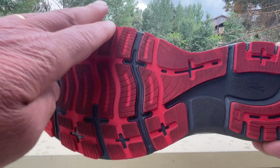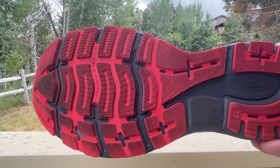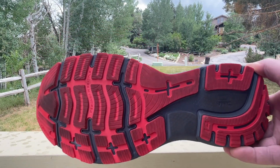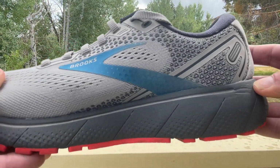is they've considerably filled in the rubber in here. This is a fairly soft rubber. It's softer than the Wave Rider, but this makes a big difference. I didn't find any kind of mushiness at any pace, but a softer, easygoing ride.